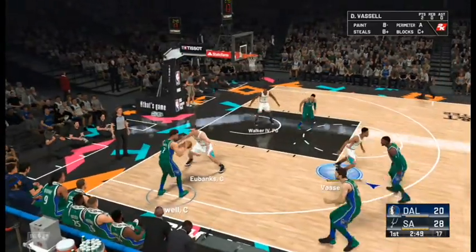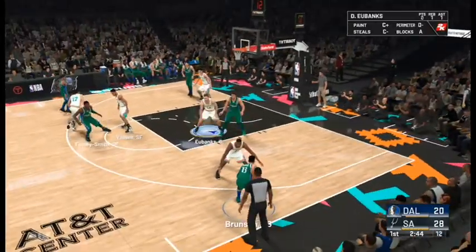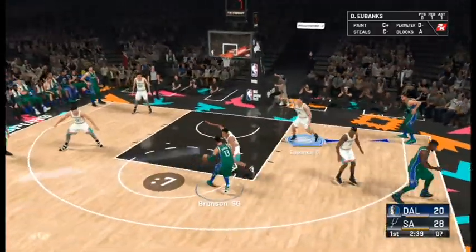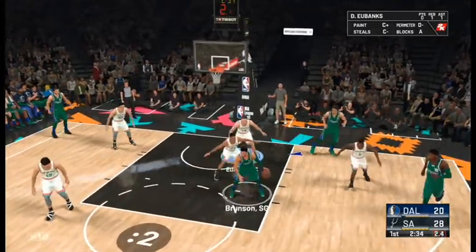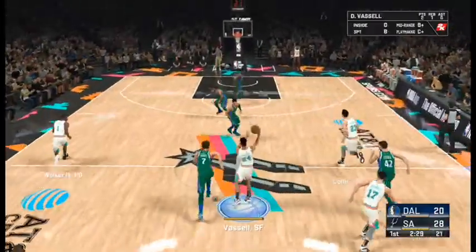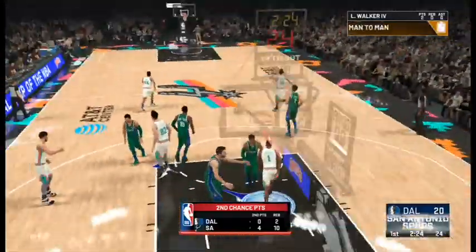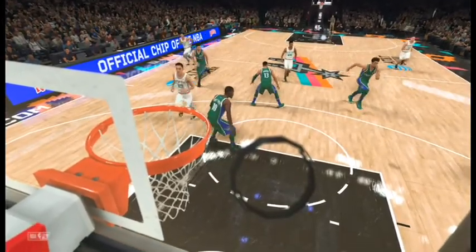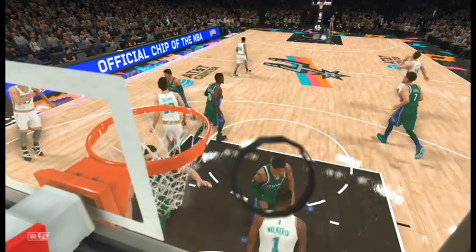San Antonio on D. 8-point game. Outside Brunson. From 11 feet away. And you see that in building their lead, they've done an impressive job on the defensive glass. The drive by Walker. That one goes. Count it. And the Spurs lead by 10. Defensively, they've got to get more bodies in the paint. That's 3 straight field goals from below the free throw line.